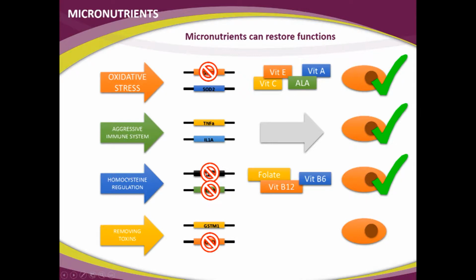And then removing toxins. If heavy metals such as lead are not removed from the body, calcium, iron, and selenium have been found to bind certain heavy metals and remove them from the body. That doesn't mean that if there's an acute lead poisoning, taking a calcium supplement is going to help. There you need a chelation therapy, which a doctor needs to mediate. But low levels of lead have been shown to be reduced with an increased calcium intake. So with certain micronutrients, certain things we find in food, we can balance out certain genetic deficiencies that we have.